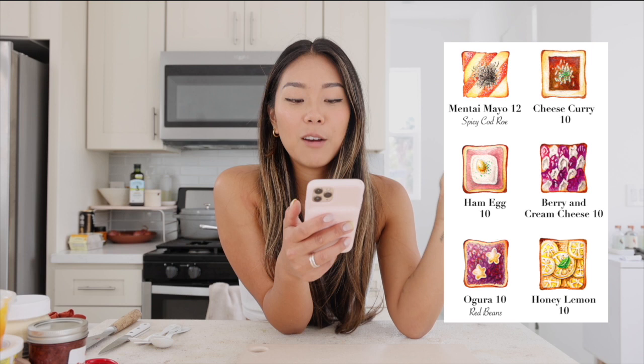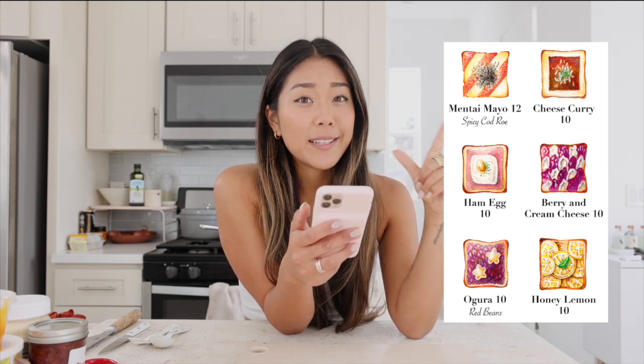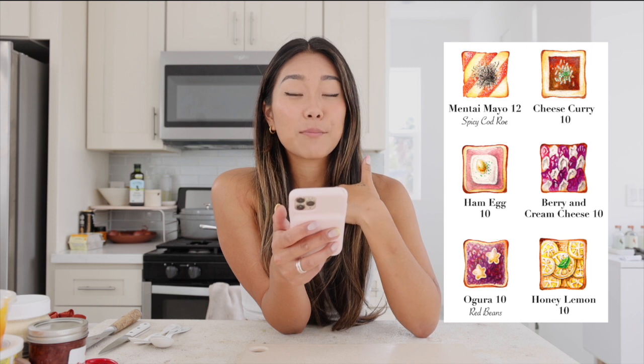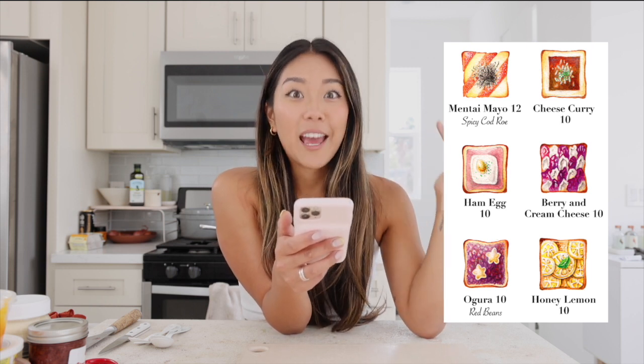We have the ham egg one, which is definitely going to be the most challenging one. I have some ideas, but I'm just gonna throw this out there, that one might not work out. And then the berry and cream cheese toast, which I would say is probably the most iconic. It's also really beautiful. It's got smears of cream cheese and berry jam.